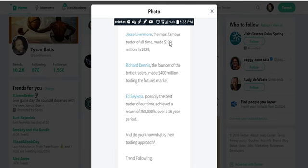Jesse Livermore, maybe one of the most famous traders of all time, made $100 million in 1929. You guys know $100 million in 1929 is the equivalent of $1 billion or several billion today, okay? That's a lot of money in 1929, a lot. Richard Dennis, the founder of the Turtle Traders, you guys know we do a lot of work on Richard Dennis. He trained Jerry Parker and a lot of people.